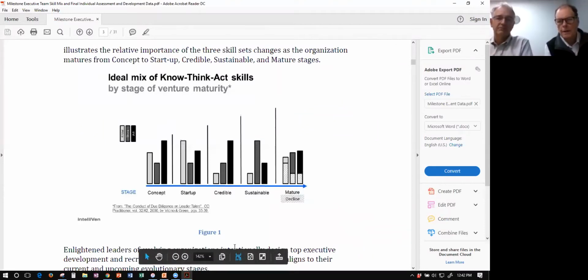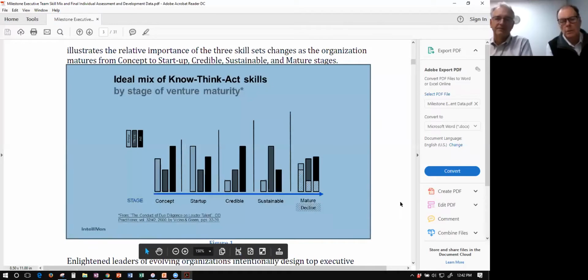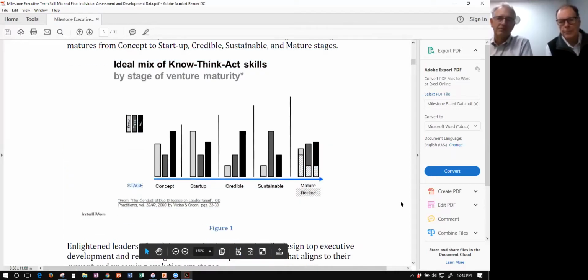And there's no such thing as a perfect team. So the question is, how do you balance the competencies, strengths, and gaps of a team so that you can leverage the strengths of everybody on it?